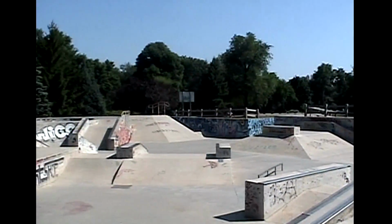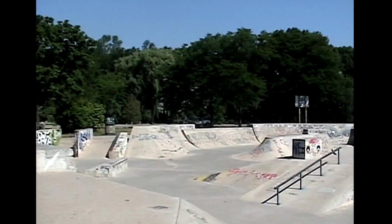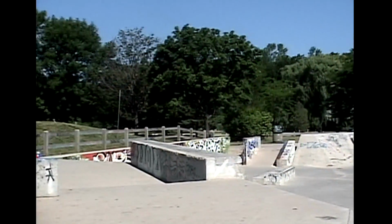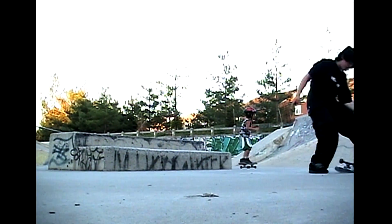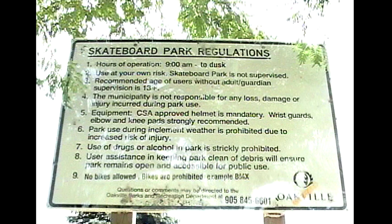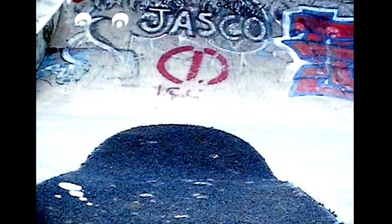Well, there's ledges you can grind down, there's boxes, there's rails, lots of quarter pipes. Those are fun to play around on. There's little benches and kickers and stuff. There's a regulation and rule sign, like children under 13 should have a helmet and have a parent or guardian watching them. Lots of stuff to do there for biking, rollerblading, and skateboarding.